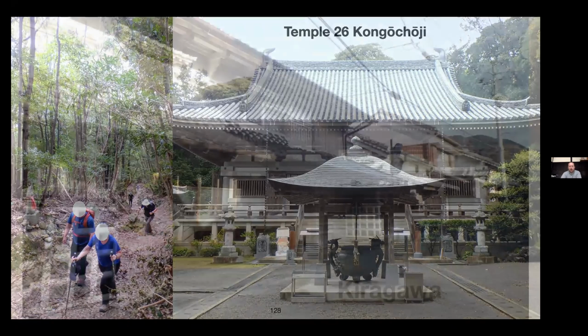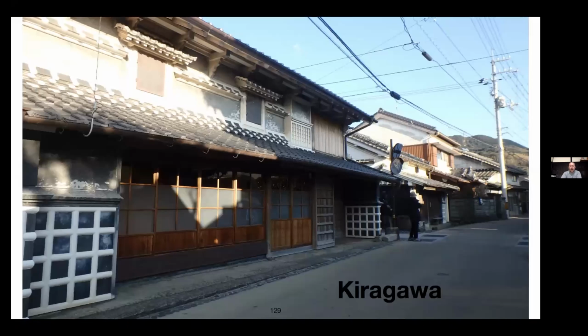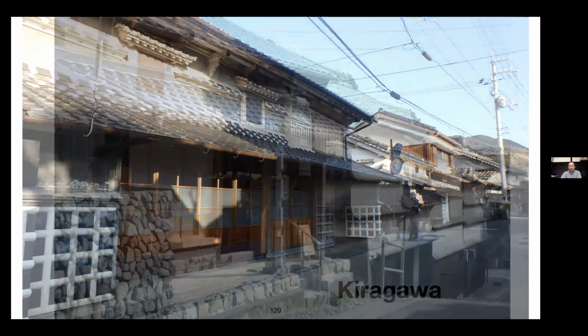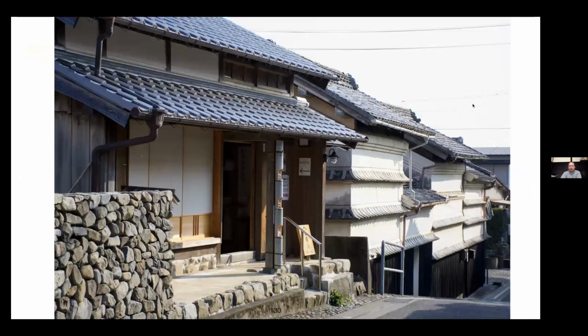On the way, we stop off for a brief little tour of the town of Kiragawa. So this town is known for its, what are they called? Nameko kabe. So these plastered walls that are built intentionally thick to prevent, again, typhoons from damaging the goods that were stored within.